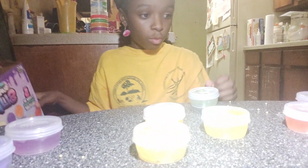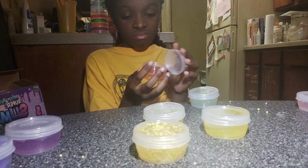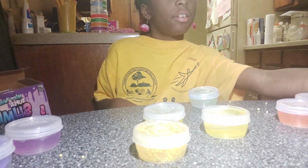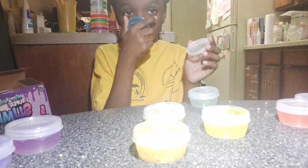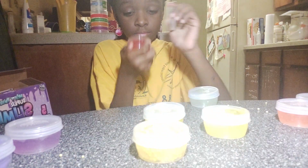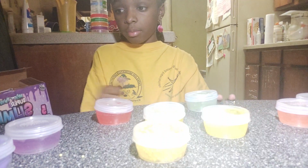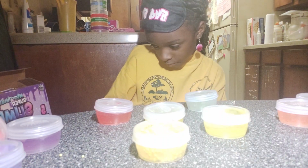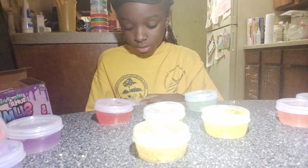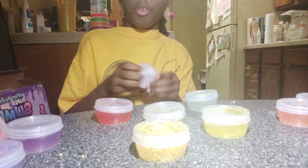I'm gonna smell the orange one. That's not alright. Blueberry one. Ooh, it smells like blueberry. Strawberry. This smells like strawberries. I remember I said that. Yeah, this smells good. Wait, what about the white one? Like this color, not that color. I don't know what it's called.